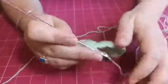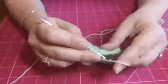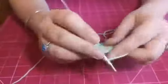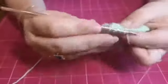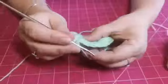I didn't chain 1. Okay, 3 trebles again. So it is the same as the top. I remember now. So it's 3 trebles, 3 half trebles, 3 trebles, and then you do a corner, and then 3 trebles, 3 half trebles, 3 trebles, and then we're going to do another corner down here.